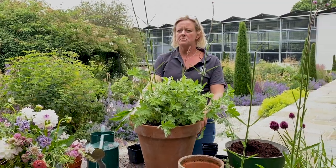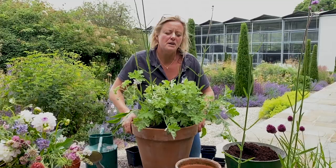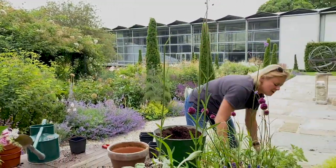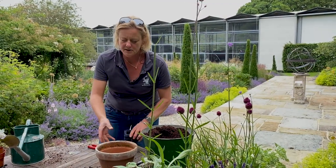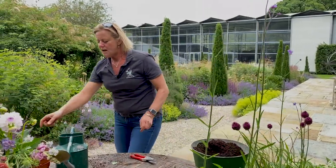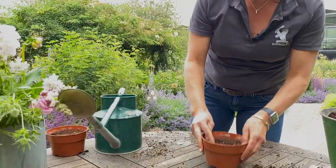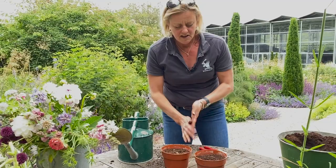And the next thing was lavender cuttings. I thought we could do some lavender cuttings. Now's the perfect time. July is the perfect month for that, to think about your plants for next year, to make yourself some new lavender plants. And so you need a really gritty compost for lavender cuttings. So I've mixed that compost with some nice grit.